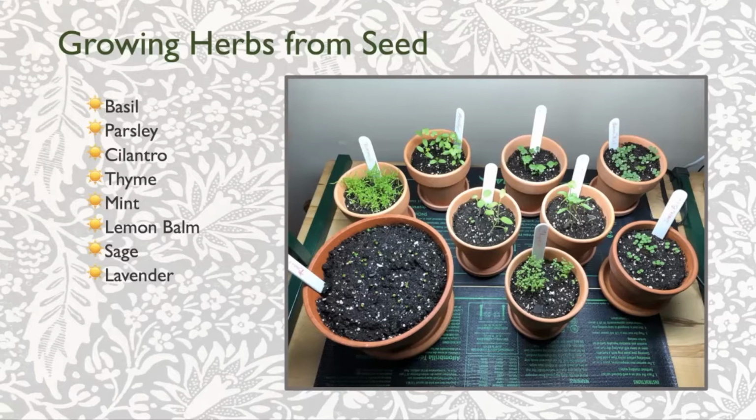A couple of little caveats about these that I want to mention. Cilantro, if you read on cilantro, they say it's difficult to grow indoors. I don't know why they say that, because I personally have not had any problem growing cilantro indoors. I actually harvested some the other day and used it in cooking. Basil, parsley grow like crazy indoors. So easy. Thyme grows really easily.